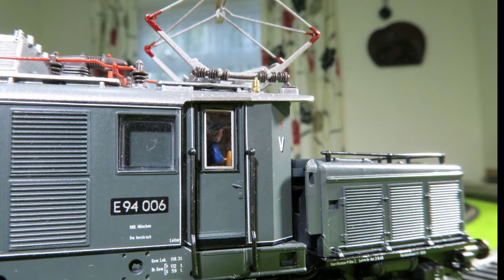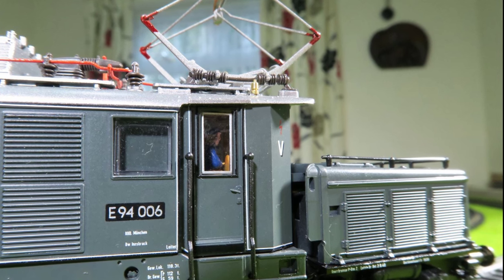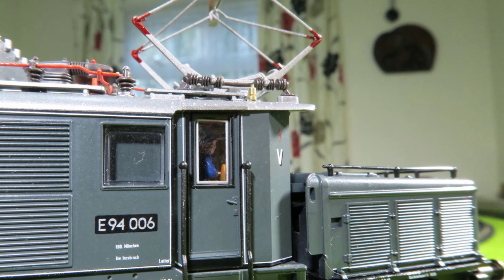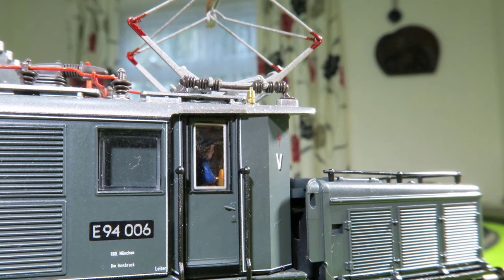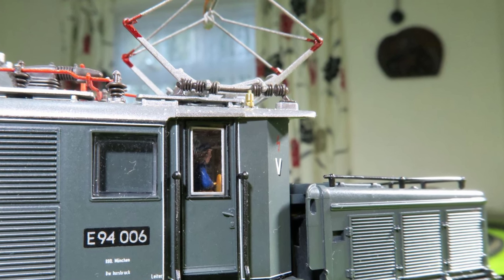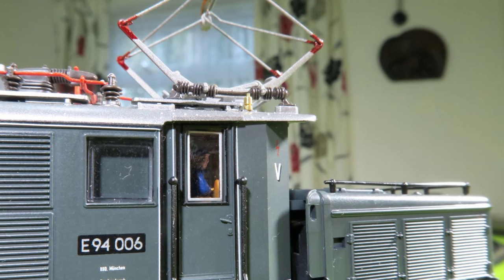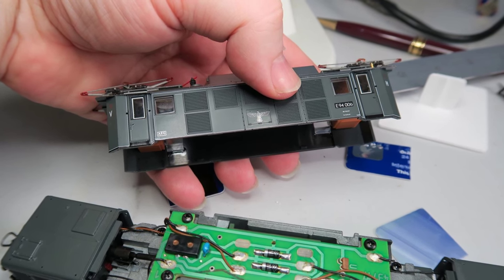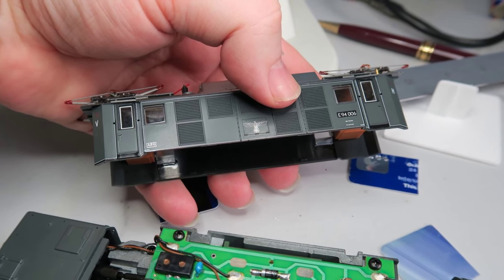The model is a DRG 1999 production, catalogue number 43716, made by the Austrian model makers Roco. It's in HO scale and presented in blue-grey livery. It needed a service, but was in near perfect condition. The body comes off quite easily using cut-up credit cards to prise it off, very gently of course.